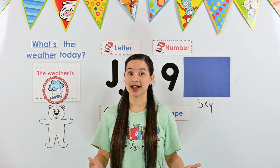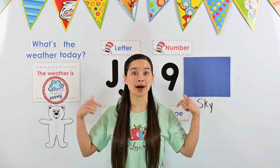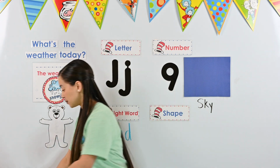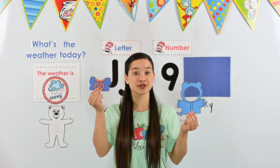Okay, it's time to get Perry the polar bear dressed for a snowy day. And if it's snowing, that means it's cold outside. So we'll get him dressed for a cold, snowy day. Let's start with his top. Which top should Perry wear on a snowy day? Should he wear a short sleeve shirt or his winter coat?